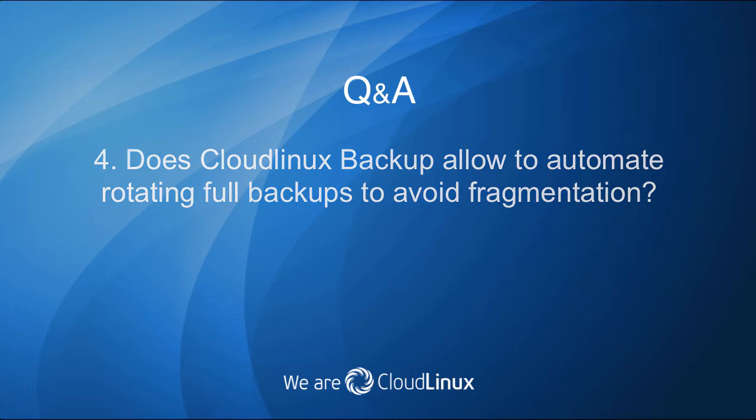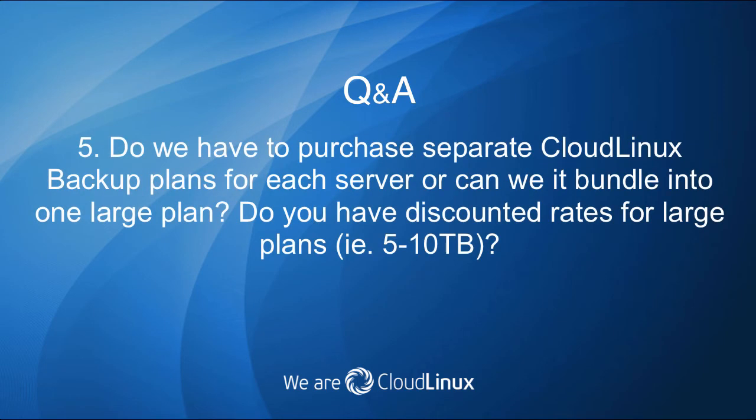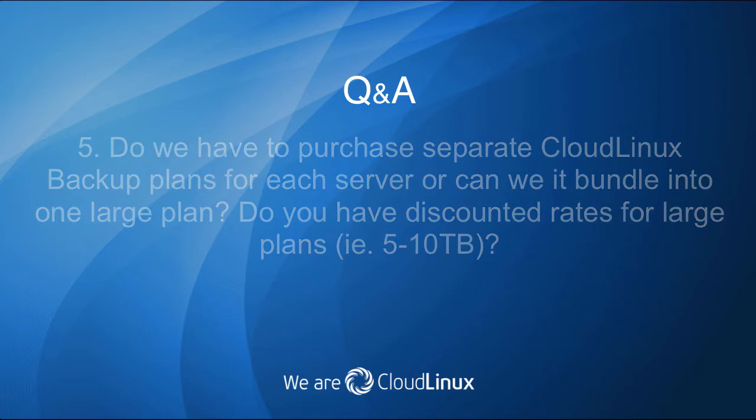So no matter what, you always have the same blocks available to you, even if it's just an incremental backup. So do we have to purchase a CloudLinux Backup plan for each server, or can we bundle into one large plan? Do you have a discount rate for large plans? So we do sell it per server. We don't sell it together. But of course, if we're talking about 5-10 terabytes of data, we can come up with something different where we can sell you space together instead of individually on a per server basis.